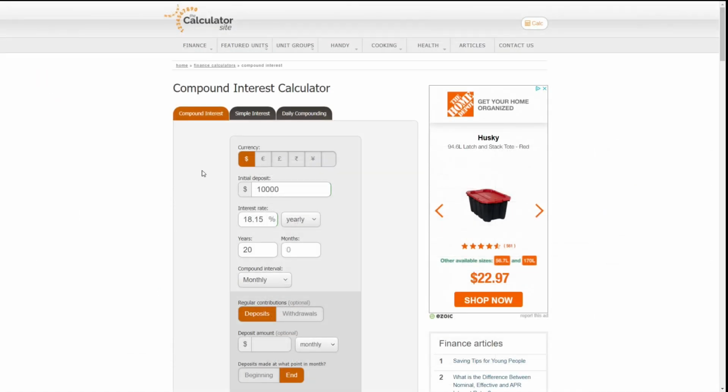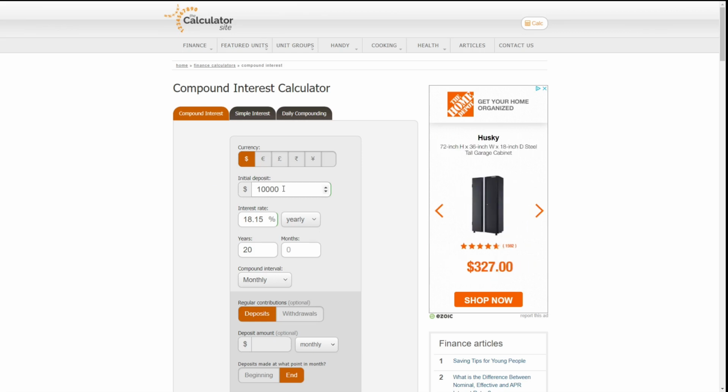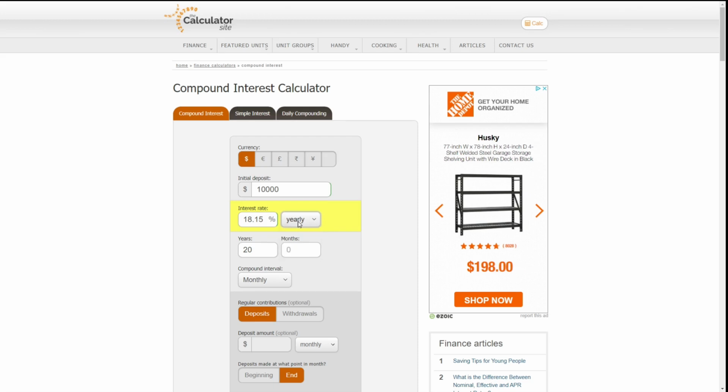So let's go ahead and look at how this compounds and what an initial investment of $10,000 would look like in 20 years, 30 years from now. So they currently offer a dividend of 18.15%. That would be your interest rate, and that would be given yearly. And we can go ahead and put the time period as 20.